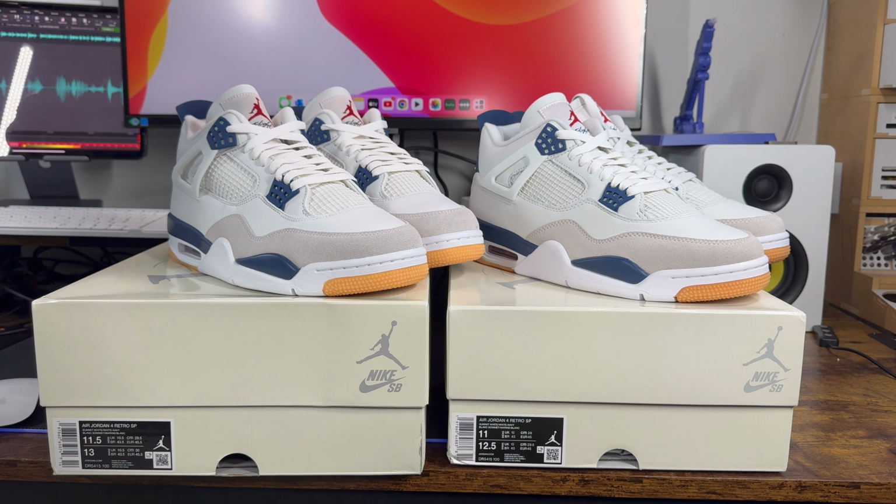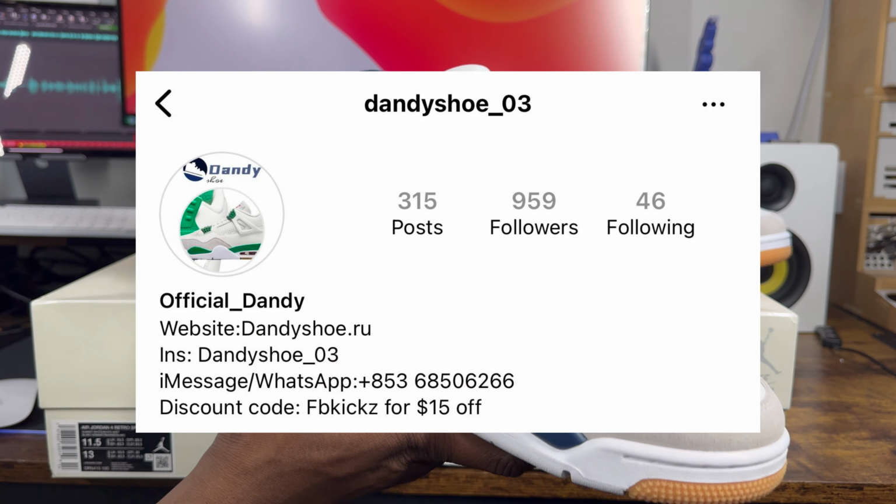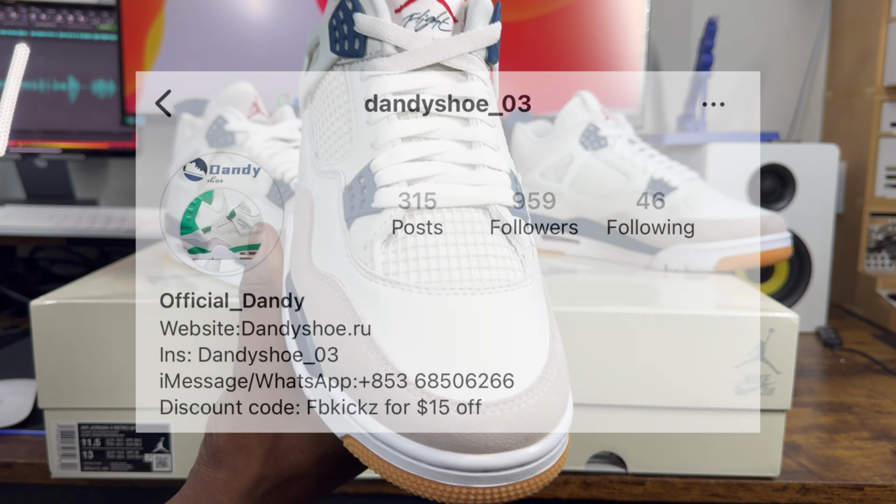Remember, you can find more pictures of the replica here on the Instagram account that's going to pop up on the screen. Remember, knowing the details about the reps is just as important as knowing what to look for on an authentic shoe. So go to that Instagram account, learn up, guys, study up so that you do not get scammed. With that said, let's get right into the video.